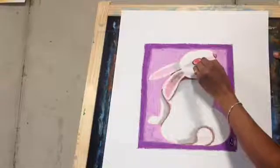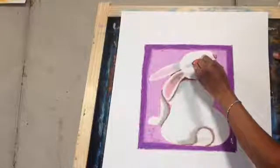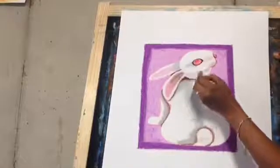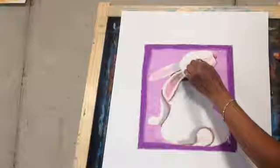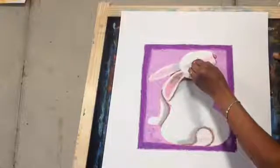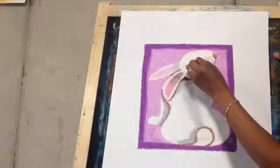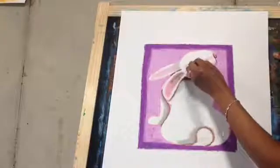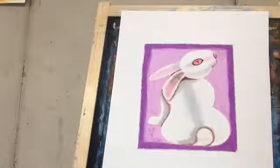I'm going to extend this black a little bit in the front. So the front portion is a little bit thicker than the rest of the eye. Since we are using black, we need to be very cautious. And remember that tiny little iris in the middle. We had that line here. So we had that tiny little iris in the middle. Let's add some shine for the eye.